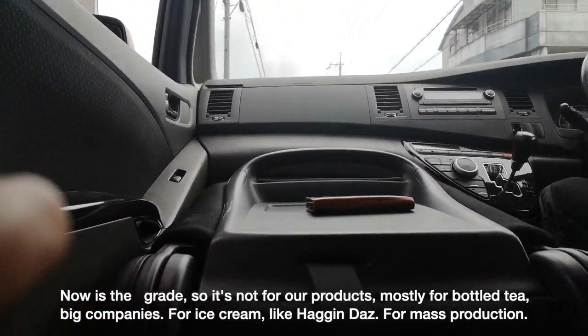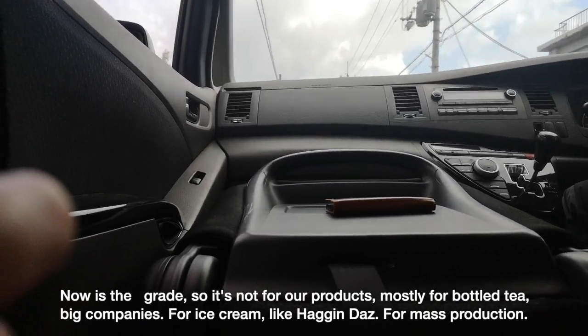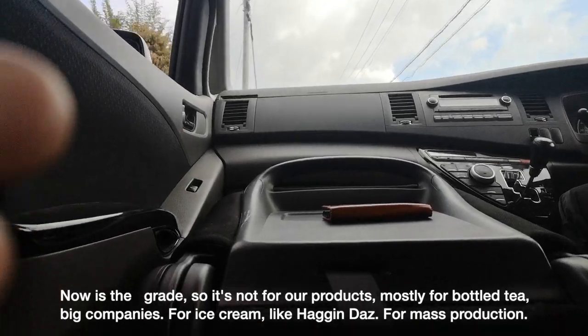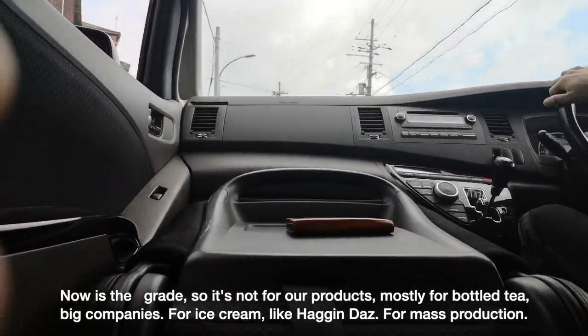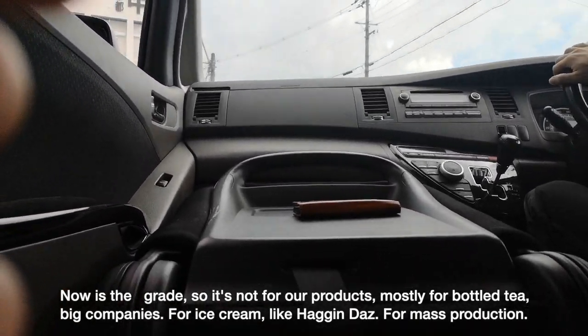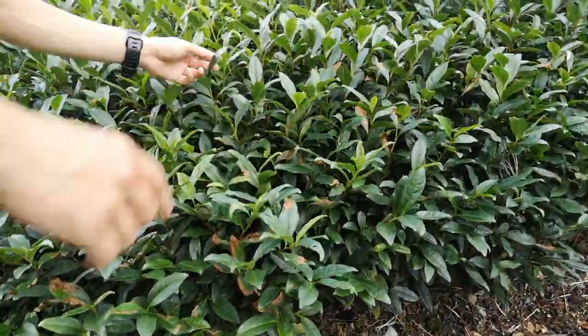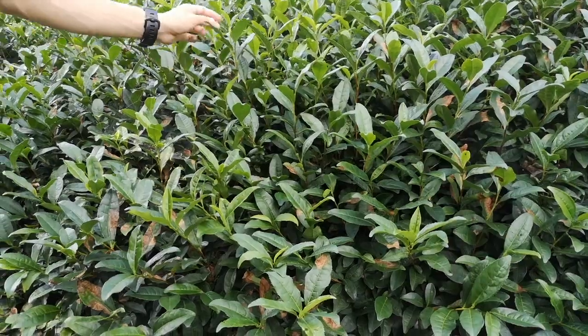Not for our products, it's for bottled tea by the companies, or ice cream, like for Häagen-Dazs or something, or mass production. We only use the top one. On the top, oh, like the baby? Baby.